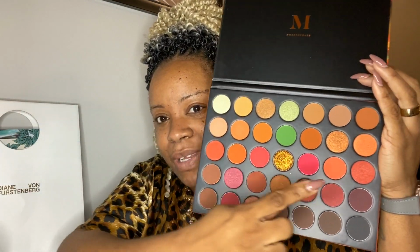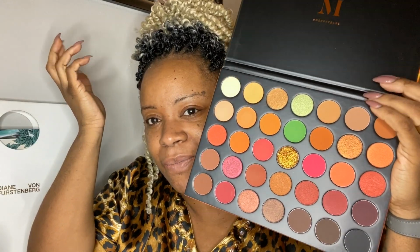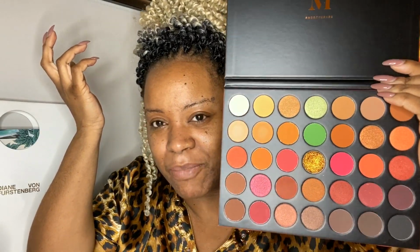I got this palette last year and I have not used it. And let me tell you why. Backstory: I used it for New Year's. I got this palette because I was really excited about these colors, and then I just never got around to playing in it. So why not play in it now while I have the time and bring you guys with me?